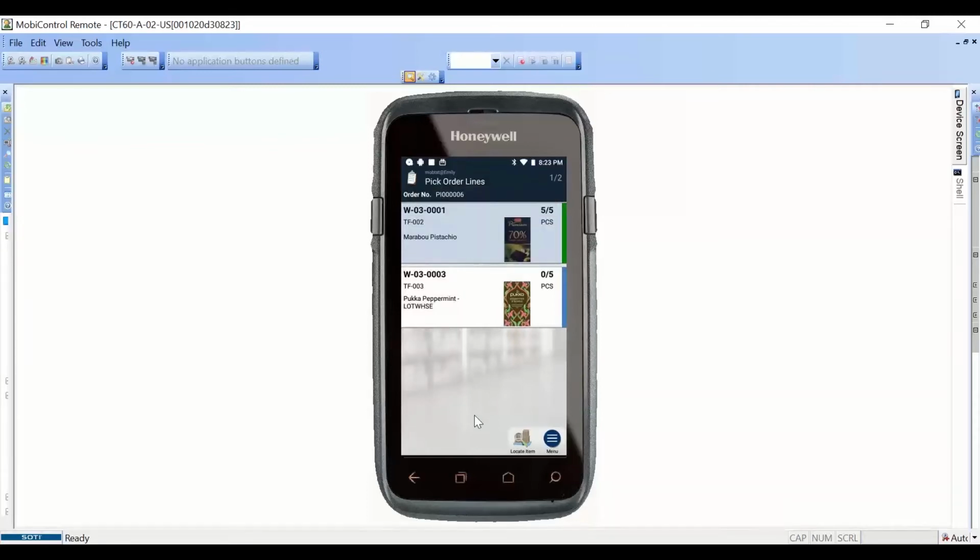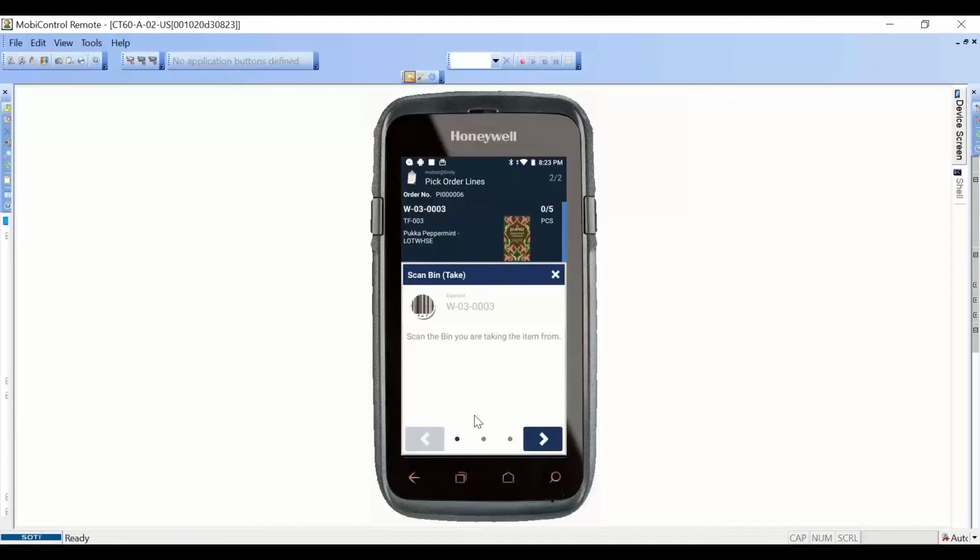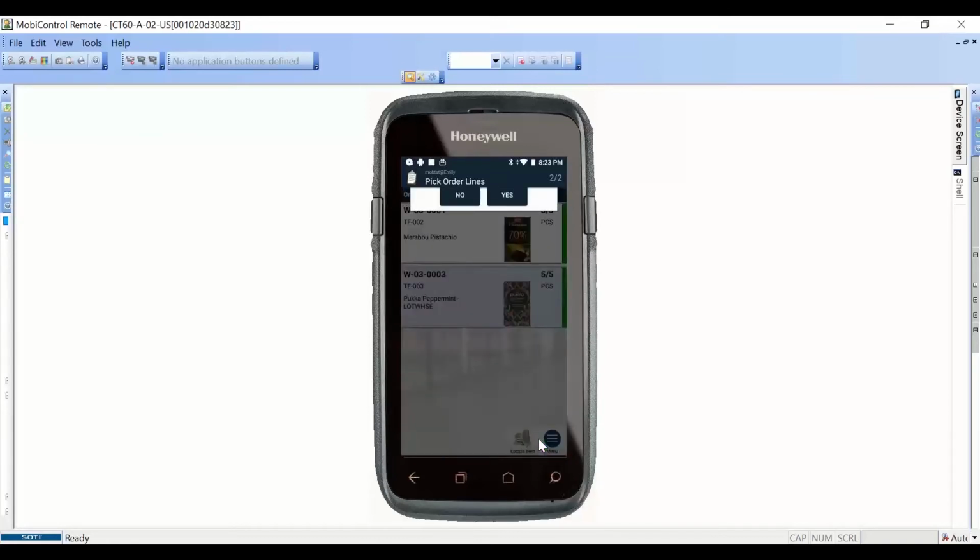And I will scan my correct product. Again, scan that bin that I'm taking it from, and in this case, scan the lot number. Then confirm that quantity, and we will be all ready to post.